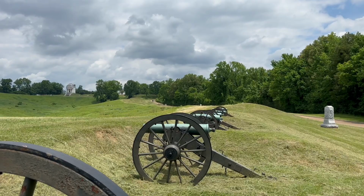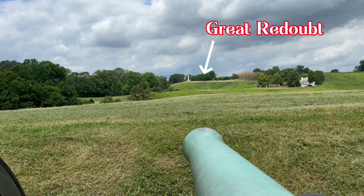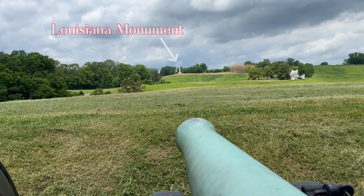If you recall, the very first episode on this series, we stopped at Battery DeGaulier, which was a battery of cannons that faced a great redoubt and bombarded it constantly throughout the Siege of Vicksburg. You can clearly see the great redoubt from Battery DeGaulier, for it was marked by the Louisiana State Memorial. So here today, we make our trek across the field to see the Great Redoubt up close.